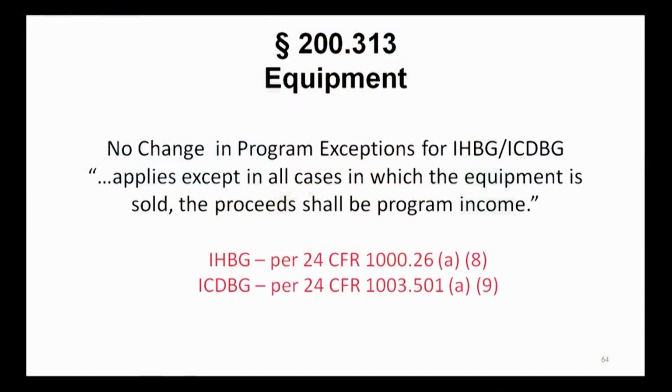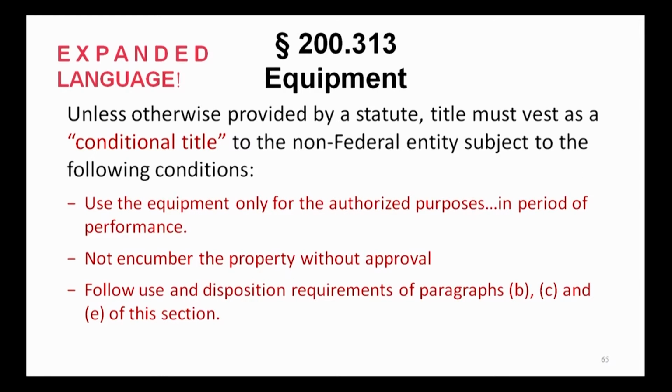313, equipment. So no change for us in program exceptions for the IHBG, ICDBG. So same as always, it applies except in all cases in which the equipment is sold. The proceeds are program income. So there's the 2 citations. That hasn't changed. But there is some expanded language on this that we want to point out to you. Not a huge impact for us, but just so we know.